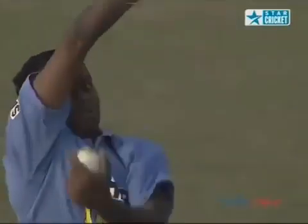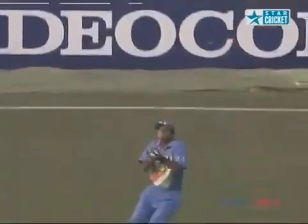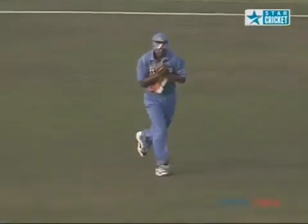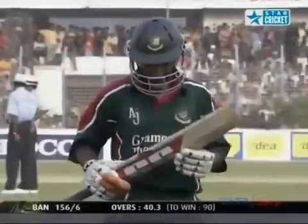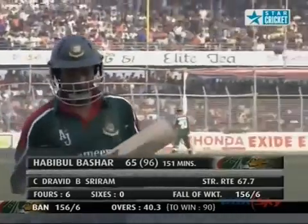Habibul Bashar not timing it well. Good call, Ravi. Something was bound to happen, and that's exactly what happened. Trying to hit it and not really timing it. Straightforward catch to Rahul Dravid. Habibul Bashar departs after playing a good knock of 65. Takes back the hopes of Bangladesh. 156 for 6.